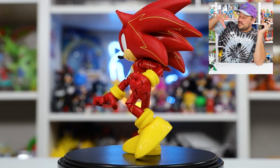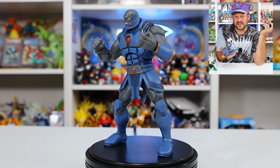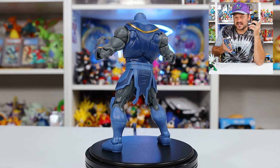$15 each. You're getting a great amount of articulation per figure. I mean, Darkseid really surprised me. Just what they were able to do with this, hide the pins, all that extra articulation, and just the weight itself. If you were to throw this at somebody, this would do some damage, that's for sure. That's assault, so don't do that.